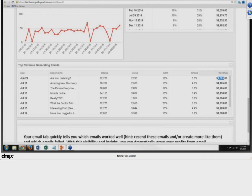And I've had emails that made $6,000 to $7,000 the first time, and over a year, I just keep sending that same email, or variations of it, to make $100,000 on one email, on an offer that was created years ago. So that's how you generate a whole lot more revenue, sales, and profits from email, by simply tracking it and knowing what's going on.